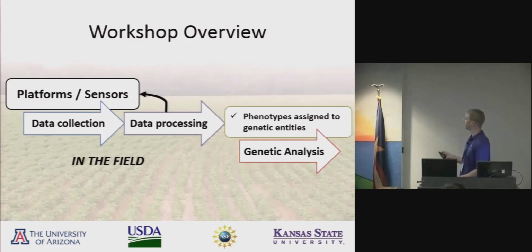And so just for your overview, this is where we'll really be focusing this workshop: taking raw data from the field, proximal sensor measurements, being able to process those, assign those to entries in the field experiment, and based on our field design, assign those to treatments or genetic entries.